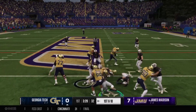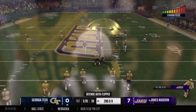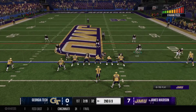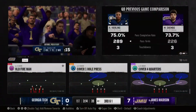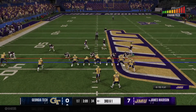Looking for a physical attack from the gun. Stuffed almost in his tracks, but strong enough to pick up 1 to the 35. Didn't get much on first down. It's 2nd and 9. He's looking to throw. Finds his tight end. They make the stop right there. Good pickup. It's still short of the first down. Ball is at the 42-yard line, close to 4-down territory.